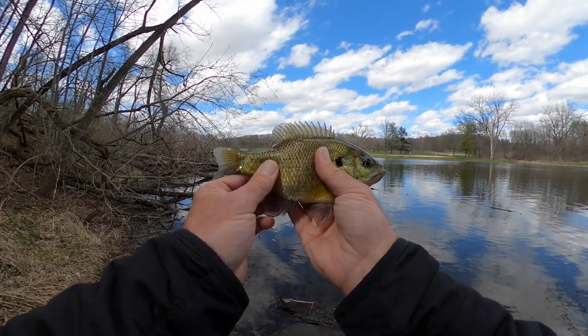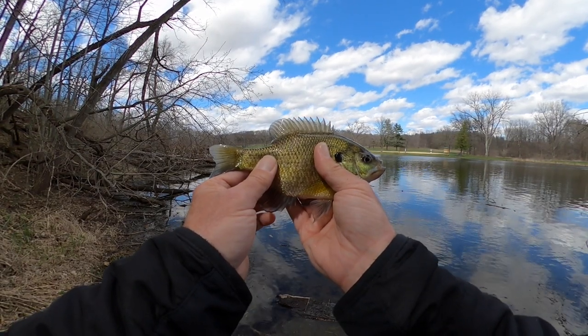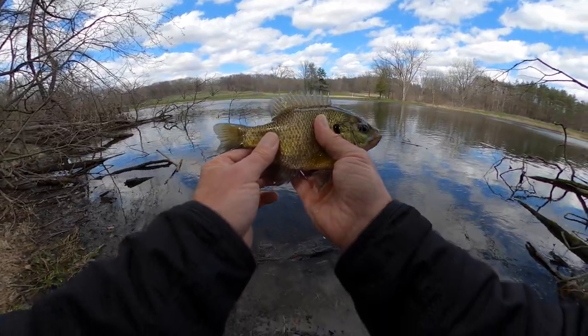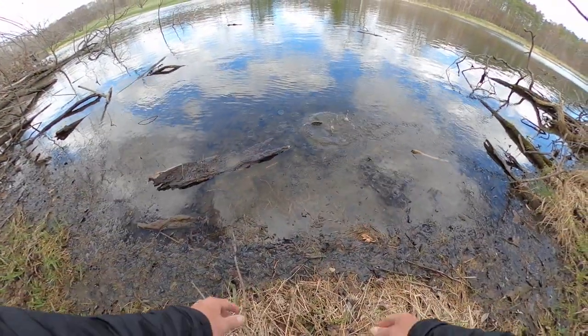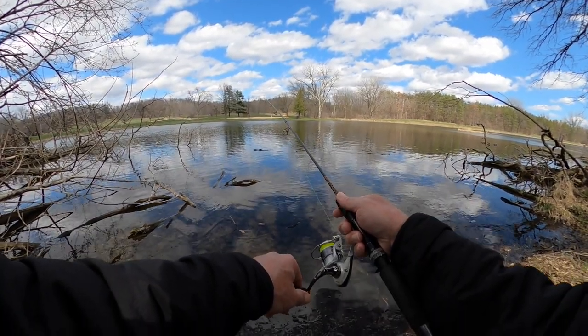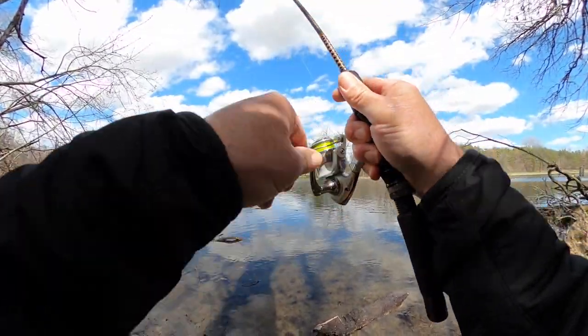So just a few casts in, and I caught a nice sized bluegill and a nice crappie, both off the blue and white jig that I'm going to be giving away. Back you go. There he goes. Got him. Very next cast.